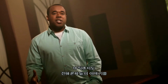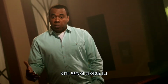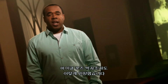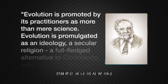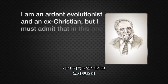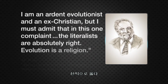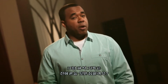Even now, there are some secular scientists who admit that the evolutionist narrative is more than proving a theory of origins. It's a belief system. Dr. Michael Ruse, a world-renowned philosopher of science and staunch atheist, admits that evolution is promoted by its practitioners as more than mere science. Evolution is promulgated as an ideology, a secular religion, a full-fledged alternative to Christianity with meaning and morality. He goes on to describe himself as an ardent evolutionist and an ex-Christian. And he admits that in this one complaint, the literalists are absolutely right. Evolution is a religion. So does the fossil record provide an evolutionary picture of the past?